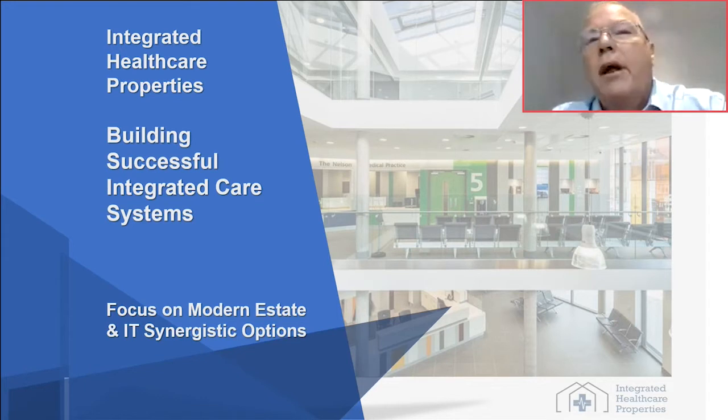Director of a company called Integrated Healthcare Properties. We're doing this presentation jointly with Socitm, primarily because we have some experience and expertise in estates and funding. But what we're focusing on today is what's really quite dynamic in the market, which is how estates and IT can work together, especially around hubs. So that's all part of this program Socitm's running of building successful integrated care systems.